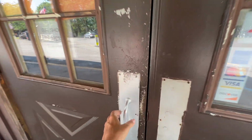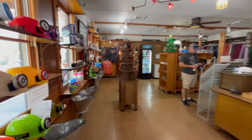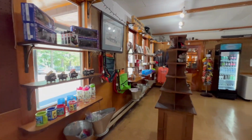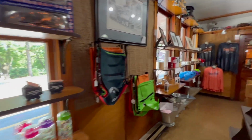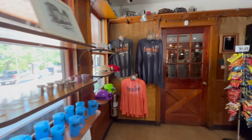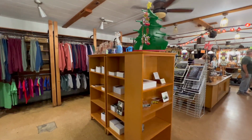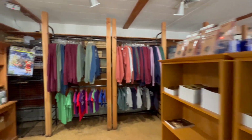Let's make a quick stop here at the gift shop, but stick around, because right after this, we are heading out to see the big Mine Run Geyser and an active smoking vent from Centralia. These spots are incredible, surreal examples of the permanent ways nature is still reacting to the scars left behind by the mines. You won't want to miss it.